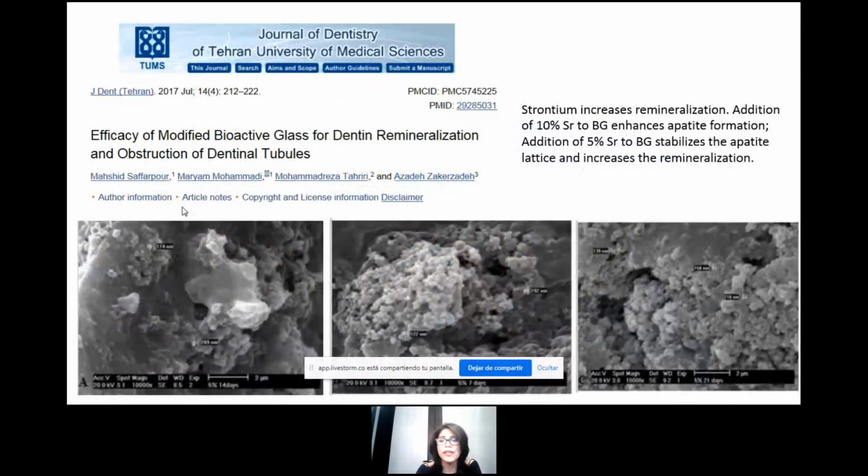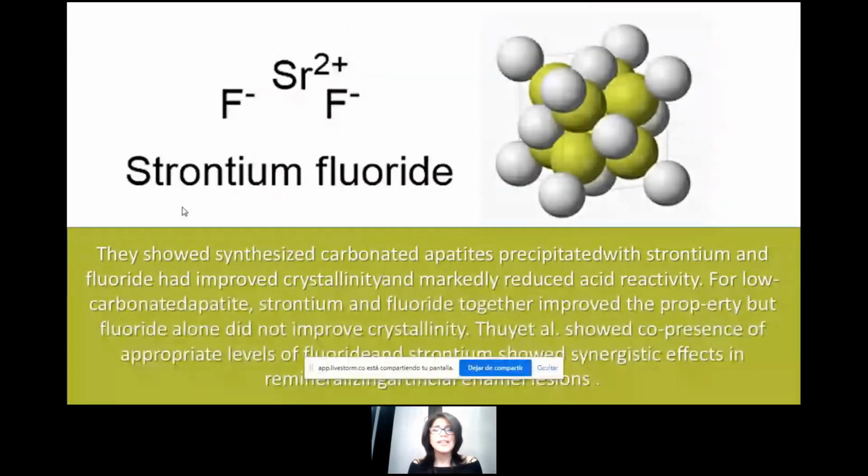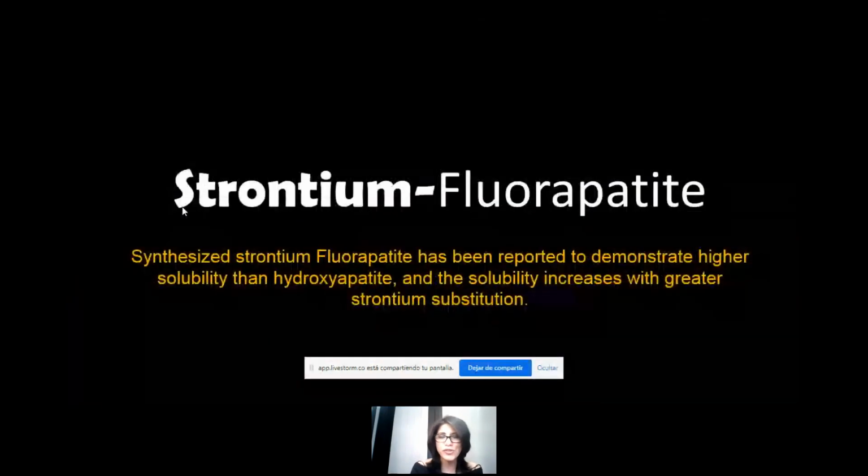And look at the new hydroxyapatites that you will form with this bioactive glass. Great. Good size. And another thing, do you remember fluoride needs an interaction with calcium to form fluorapatite? A better interaction is with strontium. Much better interaction, fluoride with strontium than with calcium. So it will be good to have strontium in this new generation of glass ionomers, because we can be comfortable using this kind of material and forget whether there is calcium or not in this affected dentin, for example. Okay, this is a strontium fluorapatite.